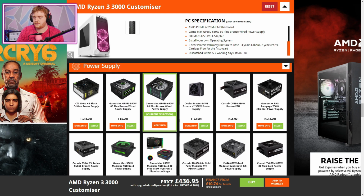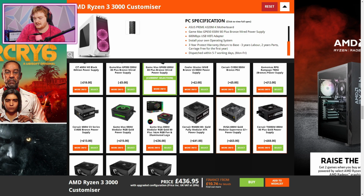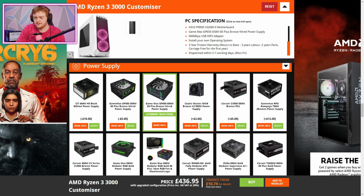Power supply, something I briefly should mention. I've gone for the 650 watt. Now I could save another £18 and go for the 400 watt. Here's a couple reasons why I chose not to go with that. For starters, this Game Max one is an 80 plus bronze, so that is better. Obviously, if you want to go higher, you can go for 80 plus gold and stuff like that, but I feel like 80 plus bronze is really where you want to be, so I'd rather have that over the 400 watt.